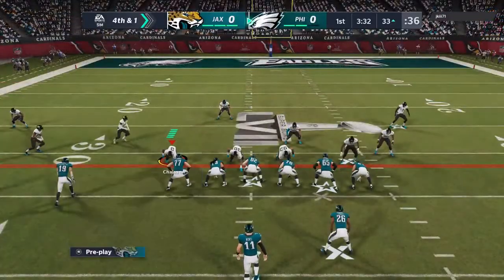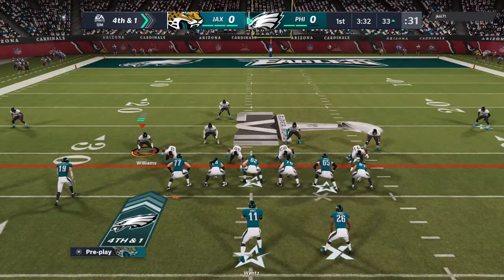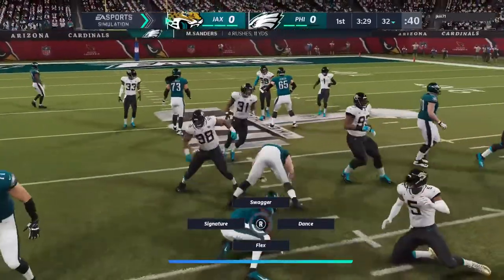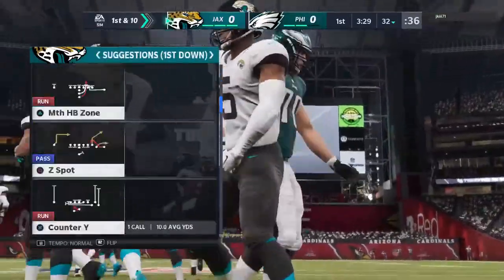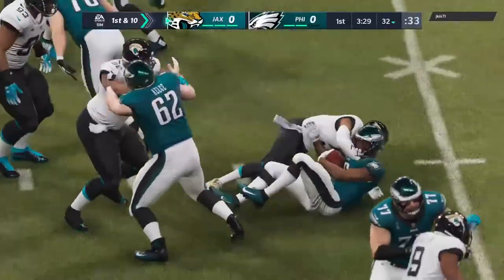And this may be a big early turning point in this Super Bowl. They're going to go for it on fourth down here. Going for it with Sanders. And boy, this is going to be close. That mark looks a little short, and he didn't get there. The Eagles unable to convert there on fourth. And the Jaguars are going to take possession here on the turnover on downs.